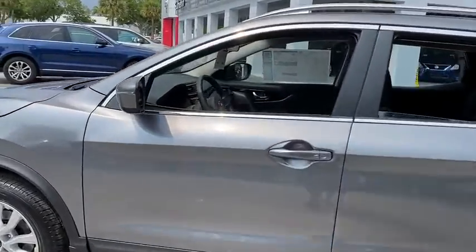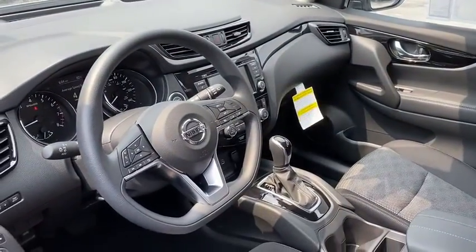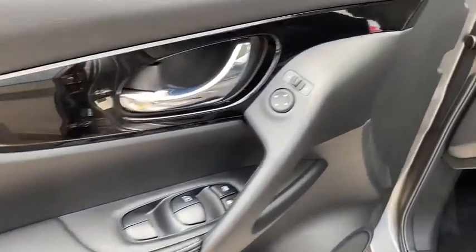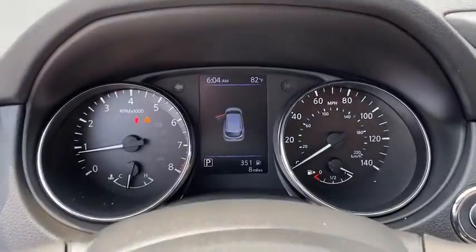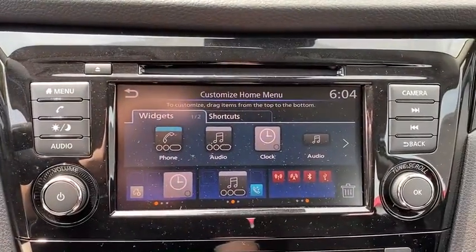Backup camera, steering wheel audio controls, keyless entry, traction control, lane departure warning, stability control, anti-lock braking system, Bluetooth, power steering, adjustable steering wheel, cruise control, aluminum wheels, four-wheel disc brakes, keyless start, rear defrost, AM/FM stereo radio, climate control, front wheel drive, power windows.